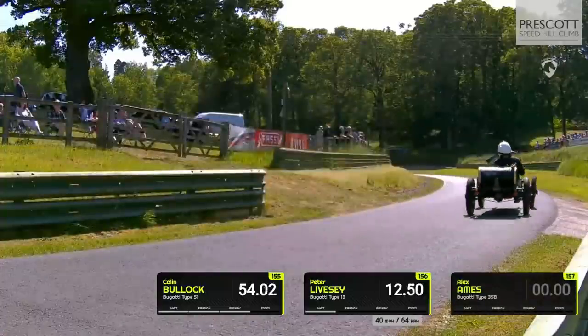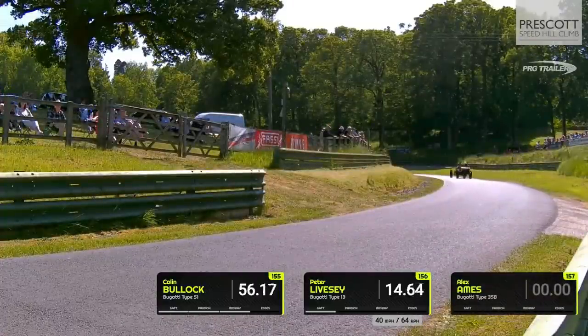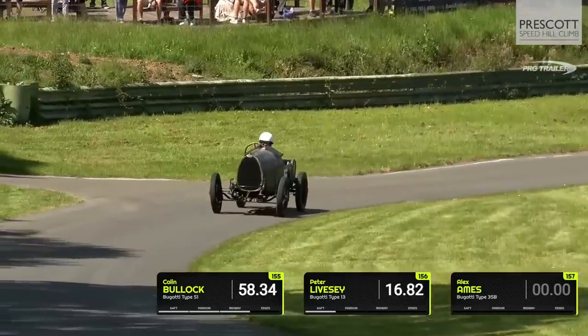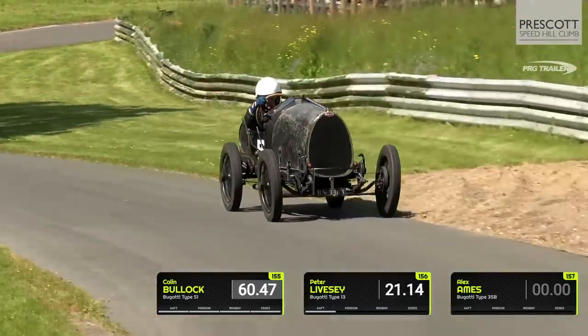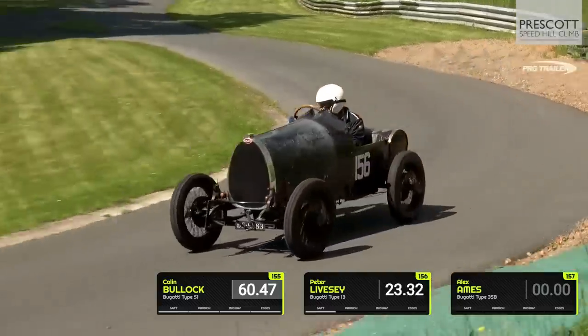Looks like quite a good run for Colin. We'll see the time in a moment. As Peter Livesey makes his way under the bridge and on up towards the Torres, Colin Bullock does a 60.47.